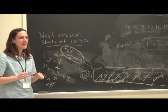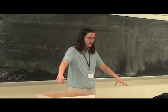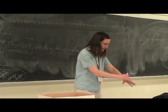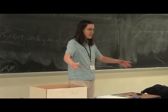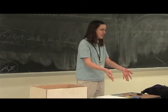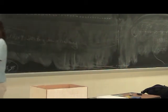Okay, how about thinking about something this way? All of these cards here are blue, right? That's what they have in common. If I had stacks of other cards that were red and orange and green, what do all the other cards have in common? They're not blue. So if these ones are multiples of squares, these ones are not.